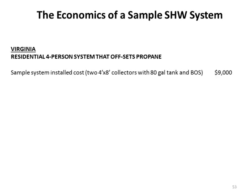Okay, so let's start out with the initial capital investment. First of all, we have a sample system where the installed cost is $9,000. And what you get for your money here is two 4-foot by 8-foot solar collectors with an 80-gallon storage tank, and then, of course, all the other balance of system components that go with that. It's $9,000 installed. It's possible that you could pay more or even less for a system, but I think this represents a typical installed cost.